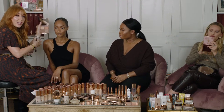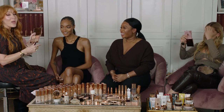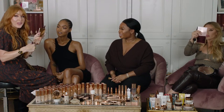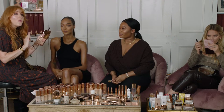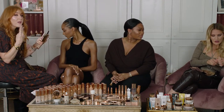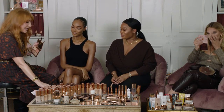So this is Nudegasm, my darlings. Nudegasm on the fabulous Jourdan Dunn. We all need it. By the way, at one point I only had one of these that came back from the lab, and I'd always be like, where's the Nudegasm palette? Because for me, the shading, lighting and contouring with this new technology of powder is honestly, I swear to you, some people have said to me, have you had a nose job? And I'm like, no, darling, I'm just using this because it is amazing.